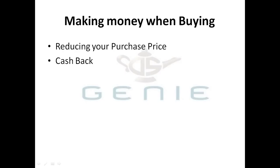Some of you would have good credit cards. Some of the store cards would give you better cashback than other cards. And there are some sites that would give you cashback with gift cards and that type of thing. But generally speaking, those are the two ways to make money on the buying side: by reducing your purchase price and increasing the profit margin, and also by getting cashback. Again, in a further module, we'll go into more detail with each of these items.